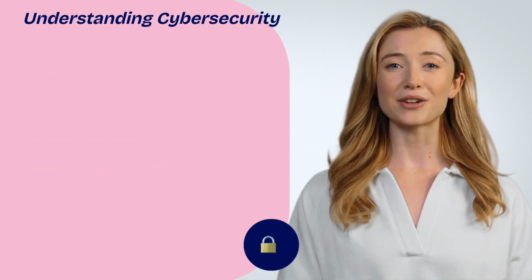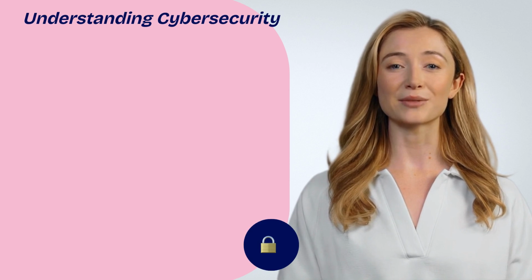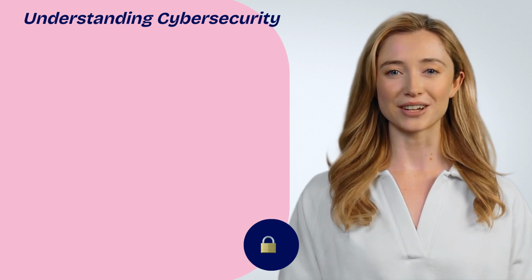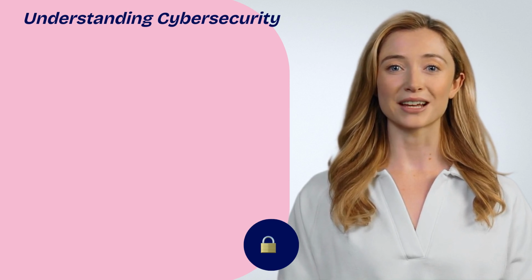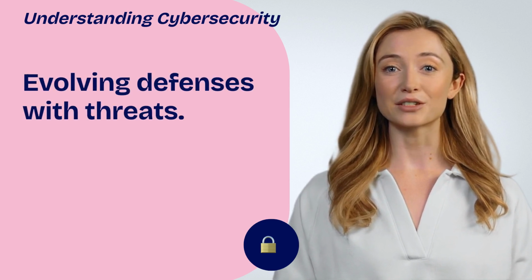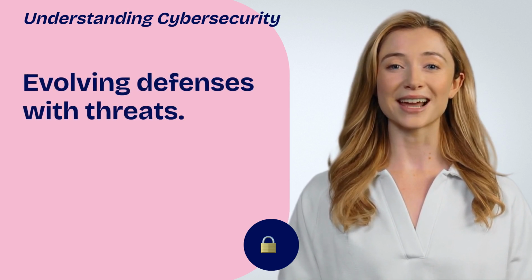In essence, the MITRE ATT&CK framework isn't just about cataloging threats, it's about understanding the battlefield of cybersecurity. It helps you not only to defend, but also to evolve your defenses as threats evolve. It's like having a strategic guide to counter any move an attacker might make.